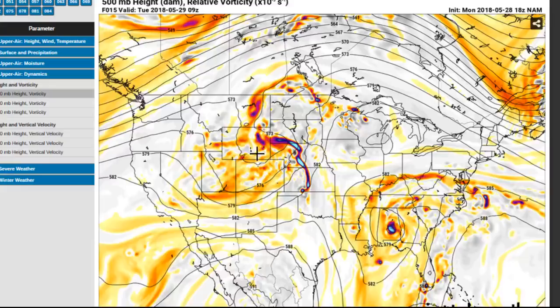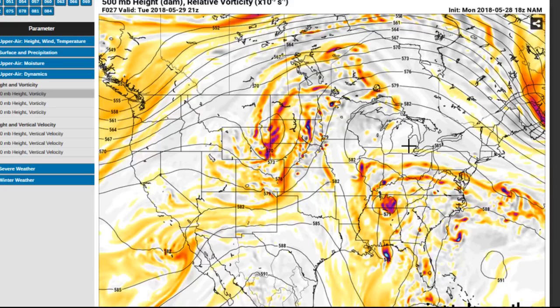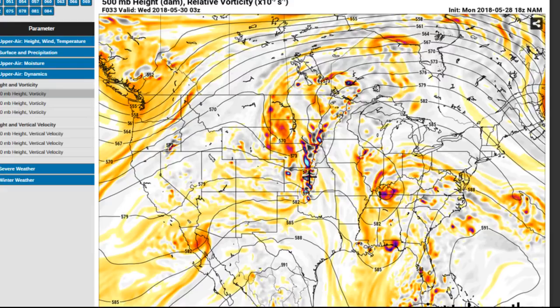So over the next couple days, we'll see that trough lift up into the Dakotas. Probably an active day tomorrow there, Nebraska all the way up to South Dakota. The remnants of Alberto coming into northern Alabama and Tennessee, so it looks very rainy in that area. Looks like an MCS overnight in Kansas and Nebraska for tomorrow night. So it looks like a lot of rain there. That's probably good for the farming belt.